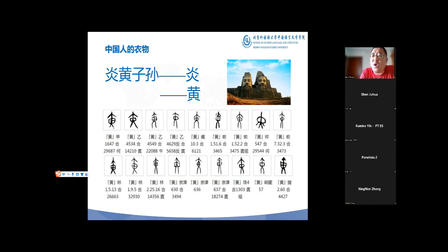So this clothing is very important, because since having this clothing, human beings started to leave the wild culture. It is distinctive from the animals. When we don't wear clothes, a person is the same as an animal. When you wear clothes at your waist, it marks that we are into a new culture era. Human beings are totally different from animals.